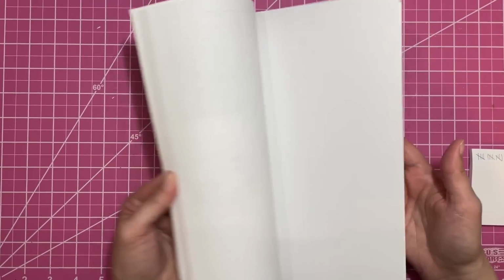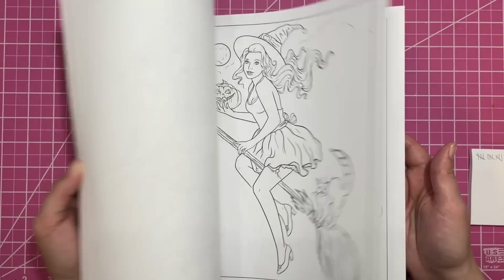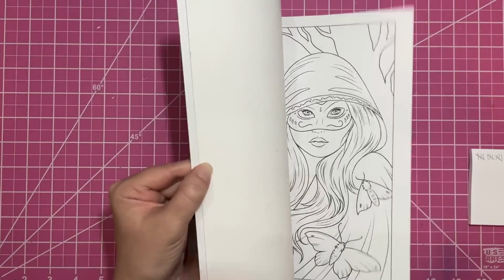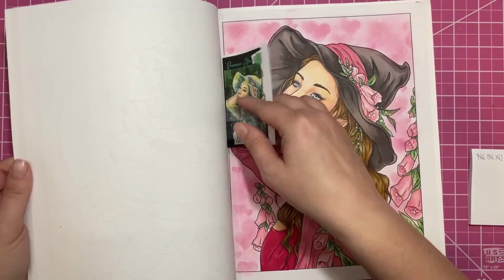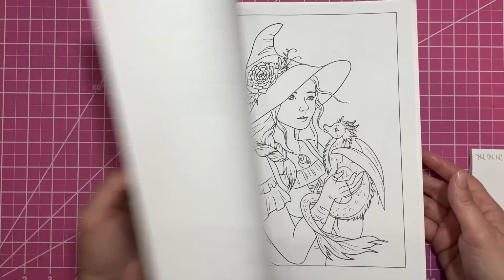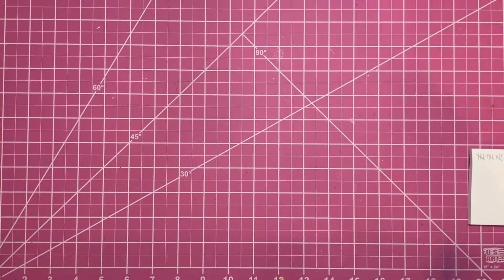Then I have Witch Magic. I think I might have one finished in here. But it's definitely not a fall themed page. Yeah, there we go. So I did that one. I just finished that recently. Yeah, so I like that one a lot. Witch Magic by Jana Prosfrina.